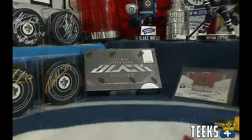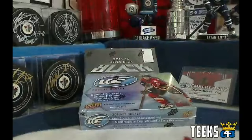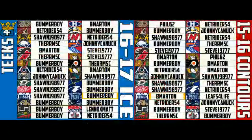All right. So that is the break of Contours. Let's roll right along into the break of Ice. Same bonuses apply. Here is the team list once again for those that forgot. We're on the right-left side this time. So Jack has the Toronto Maple Leafs.